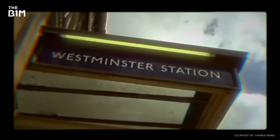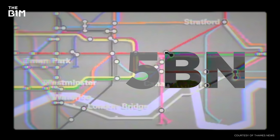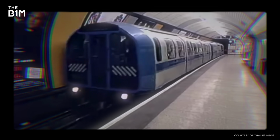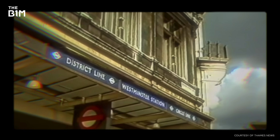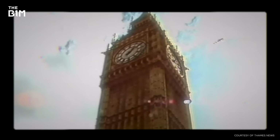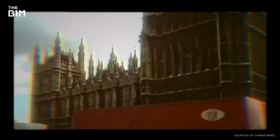London's biggest infrastructure project for over 40 years was underway with the £3.5 billion Jubilee Line extension. Westminster Underground was the final station to open on the extension, and there's a very good reason why it was left till last. You see, an expansion of this station had been on the cards since the 1960s, but it was, to put it mildly, a little bit tricky.